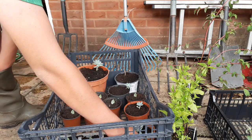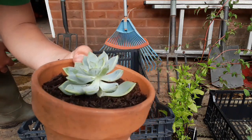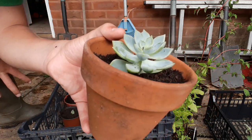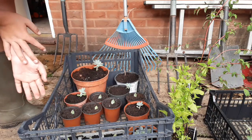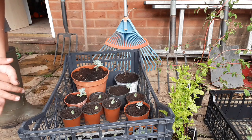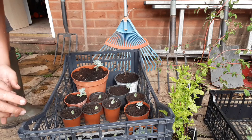Bring you closer up. There you go. Bring you a close-up shot. If anybody knows the variety of that, it looks a bit like an Echeveria to me, but it might not be because it was on a tree, tree-like thing. Sounds very professional of me. Yes, that's really nice. I've got loads more, and I'm just about to show you them.